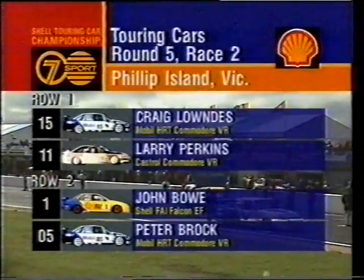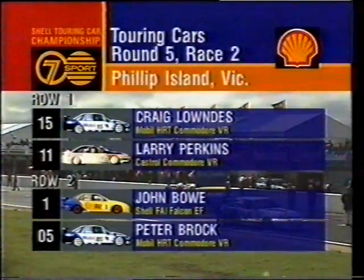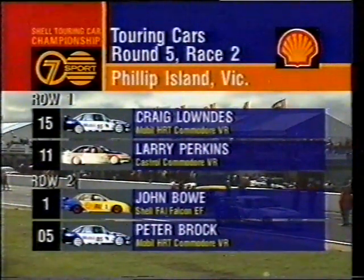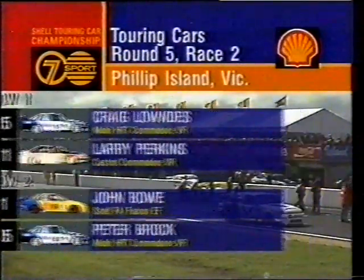Round 5, the Shell Australian Touring Car Championship. Check the top 10. This is the way they finished in Heat 1. Craig Lowndes was the victor and on pole position now. Alongside him, Larry Perkins. Second row, John Bowe and Peter Brock.